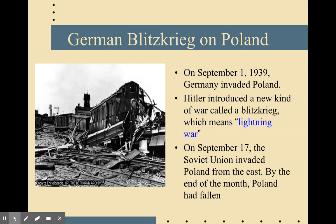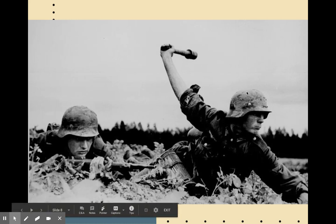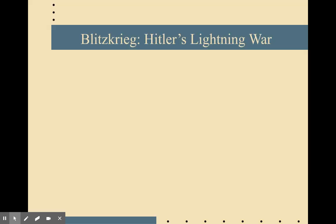Of course, Blitzkrieg is the lightning war, and in September of 1939, both the Soviets and the Nazis invade from different directions, and Poland doesn't have a chance. These are some pictures of German troops. You can almost always tell German troops by the style of their helmet. They're very effective, they've got some of the best equipment, and they're some of the best trained. I mean, Prussia was always historically known for being militaristic.